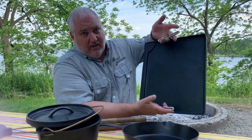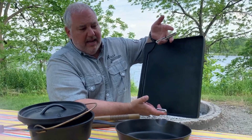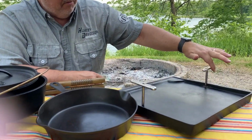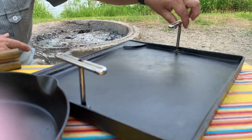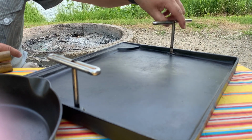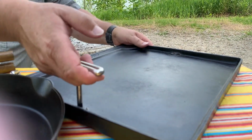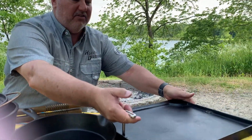And the ever popular cast iron griddle. Now this particular griddle is a Camp Chef that I picked up years ago, and I love this griddle. You can't get this anymore for some reason, so Camp Chef, you might think about bringing this back. But this actually has handles that screw in. They're removable for transportation. It's double-sided. It has a grill grate on the other side. But what I love about this is these handles make it very easy to pick up off of the stove.